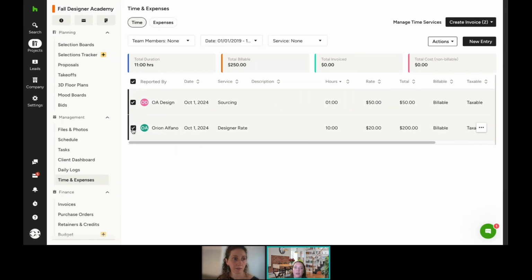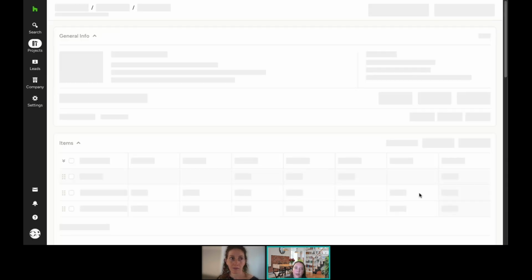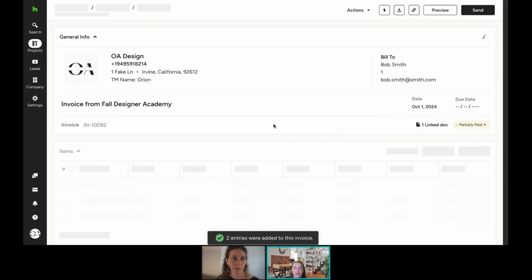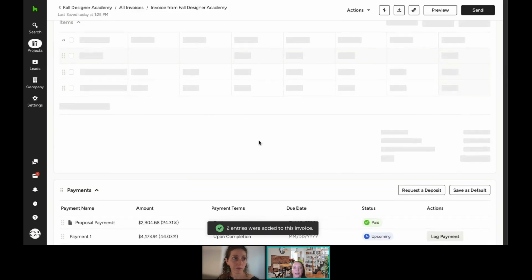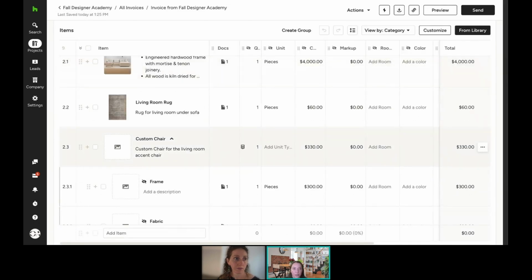So now I can either add these to the same invoice or add them not to an invoice. But again, I can create an invoice from scratch, or just to the point that we talked about earlier, if you want to have all of your time, the items, everything on one document, I can add it to an existing invoice on this project. And now that I've invoiced that, you will see that these 2 new entries are added to this invoice for my client. Again, I can add that to an invoice from scratch if I just wanted my time to be separate.